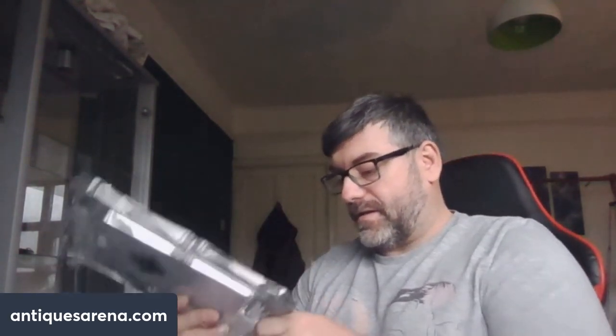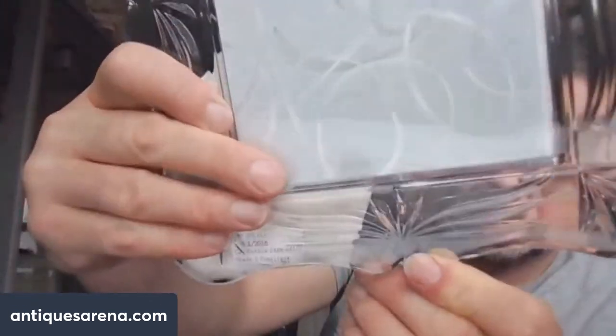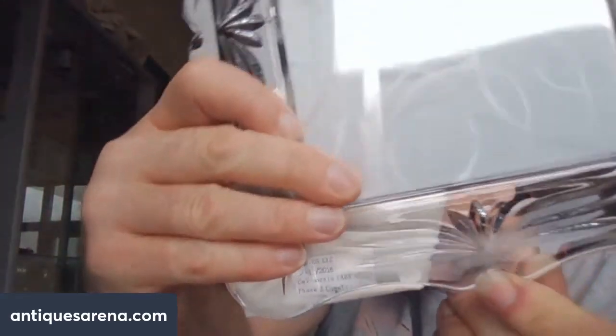Absolutely stunning. Now, comes boxed. It's in good condition. It really is. It's no damage, no chips, no cracks, no nothing. It's got its label and all the writing on the things. I don't know if it's signed anyway. It probably is. Yes, it's signed there. Don't know if you can see it through there. It's got Waterford right there as well. No, probably can't. Anyway, it cost me £20, $25, $30. And that's really good for a piece of Waterford of that size.